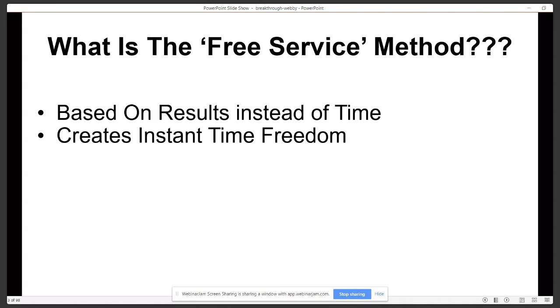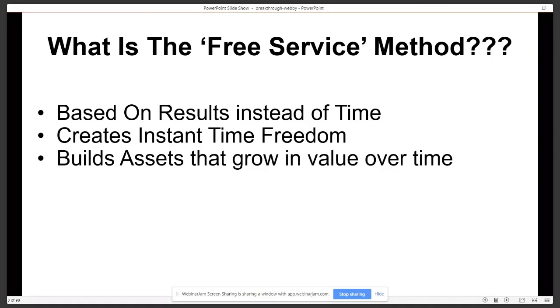It creates instant time freedom, which is kind of what I just went over. It builds an asset that grows in value over time. If you're somebody who is building a personal brand, that's great, and you can listen to the Gary Vee show all day long, but the bottom line is you die, your company dies with you, right?